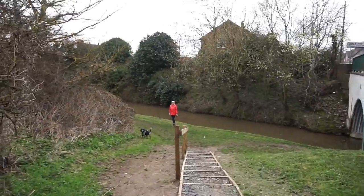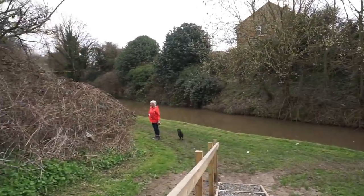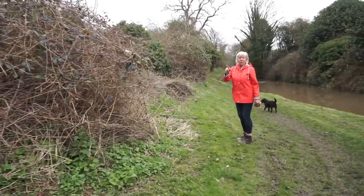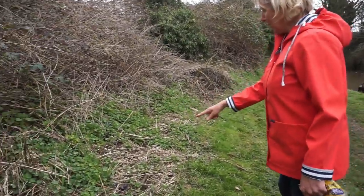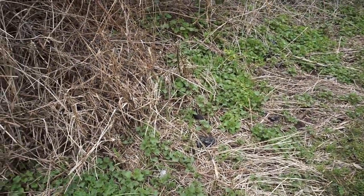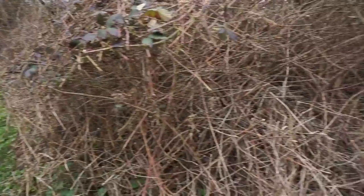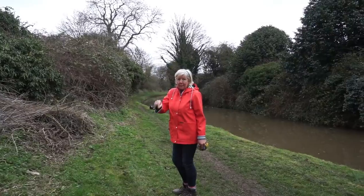Oh, let's go back down. It's civilised down here. One bag of poo in the bin. One, two, three, four at least bags of dog poo, and the bin is just steps away. Oh, that's just crazy, isn't it? Come on. I'll have to come back with a pair of gloves on, hun, and pick some of this rubbish up. It's doing my head in.